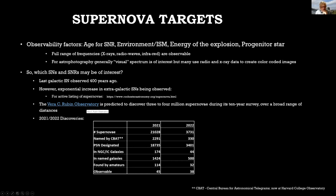And there is a new observatory coming up in Chile. I don't exactly know when that is going to be in operation, but they think that in a 10-year survey, they'll probably find 3 to 4 million supernovas at various distances. And if you look at just the 2021 and 2022 counts, there were 21,000 supernovas discovered in 2021, and already we have about 4,000 this year.